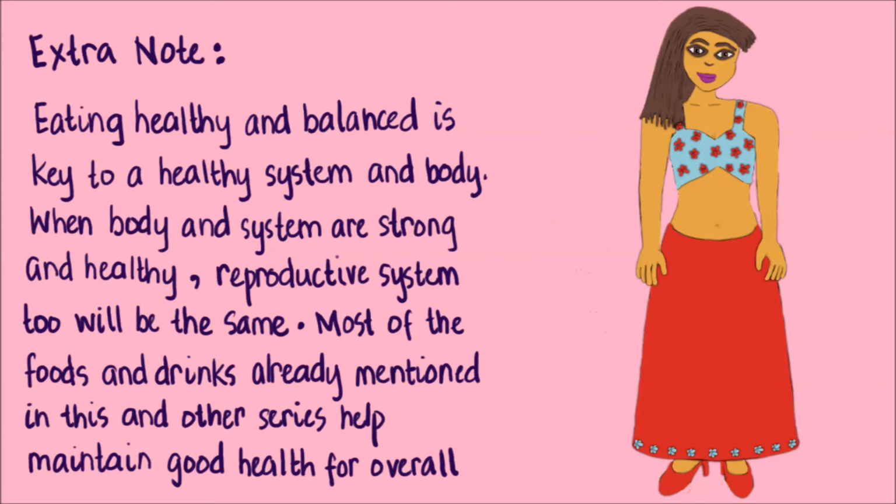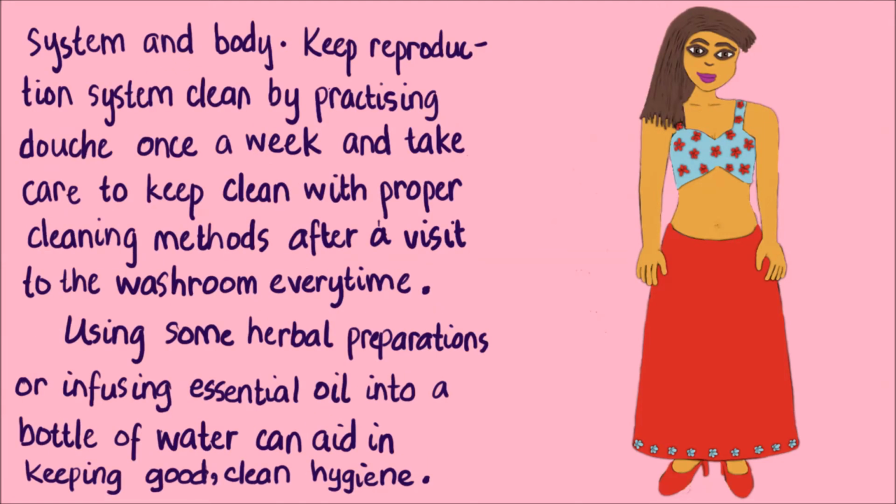Extra note. Eating healthy and balanced is key to a healthy system and body. When body and system are strong and healthy, the reproductive system too will be the same. Most of the foods and drinks already mentioned in this and other series help maintain good health for the overall system and body. Keep the reproductive system clean by practicing douche once a week and take care to keep clean with proper cleaning methods after a visit to the washroom every time.